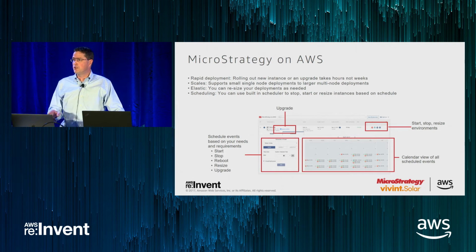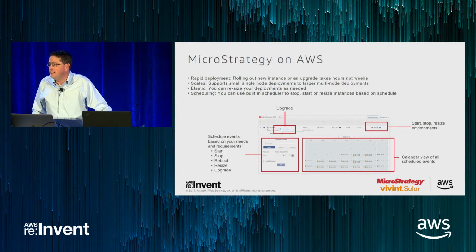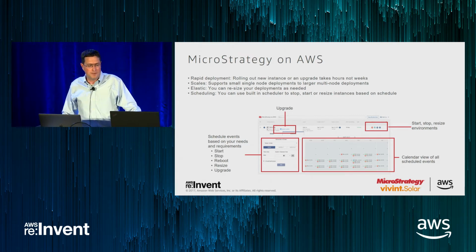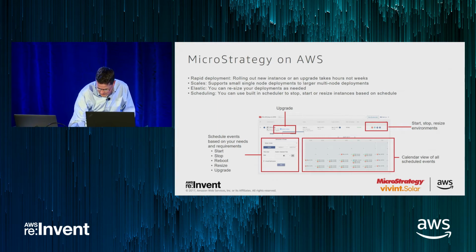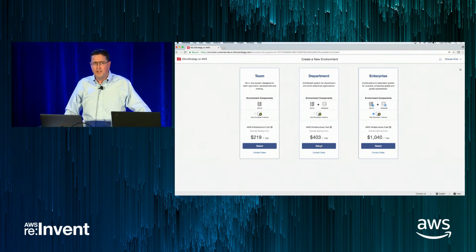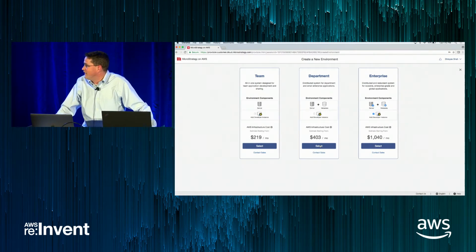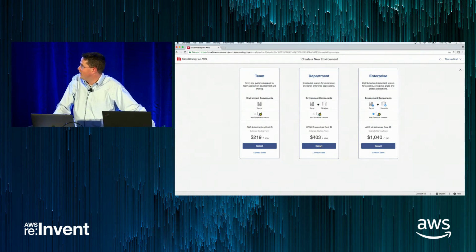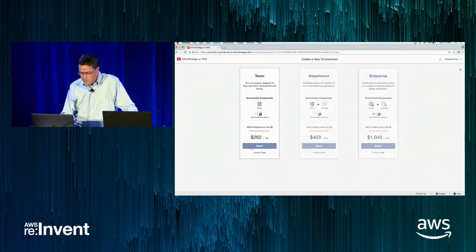So with that, I'm going to switch over to the other computer here and show you what the tool looks like and just how easy it is to spin this tool up. There we go. Okay, so when you log into the tool, you're presented with a screen like this. They give you three options. Do you want a team, department, or enterprise? And really the differences here is the size of the system and then whether it's a multi-node. I'm just going to go ahead and pick a development instance.